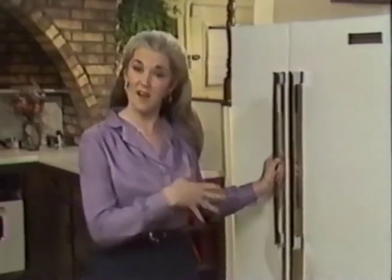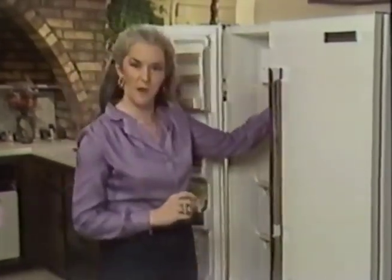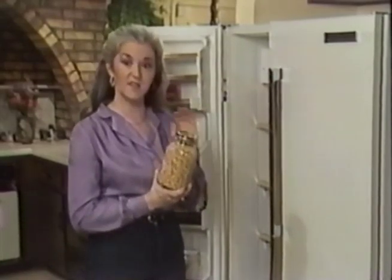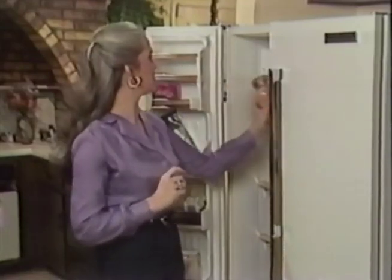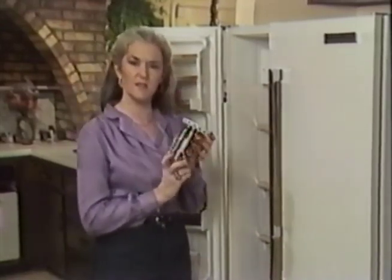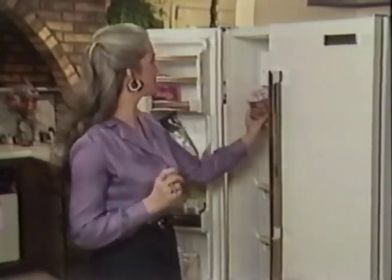Did you know that there are other things you can use your freezer for besides frozen foods? One of my favorites is I eat a lot of popcorn. If you store the popcorn in the freezer in a tightly sealed jar, it'll stay fresher longer and it pops better. Another one is that we all know how expensive pecans and walnuts and things like that are. If you'll keep these in the freezer, they'll stay fresh for a really long time.